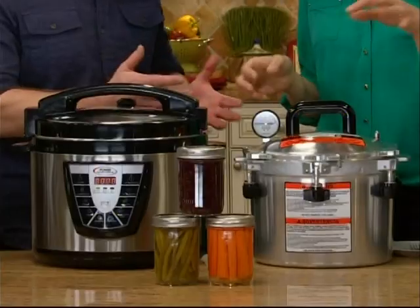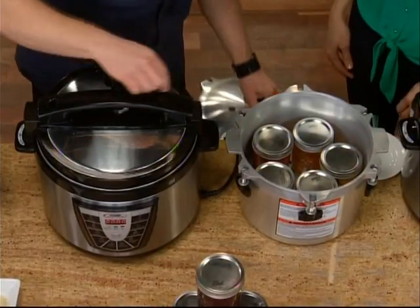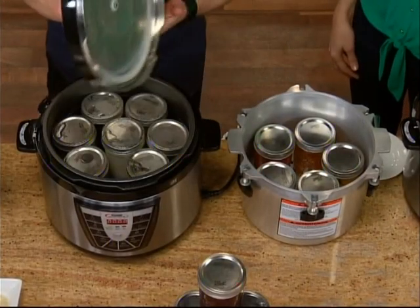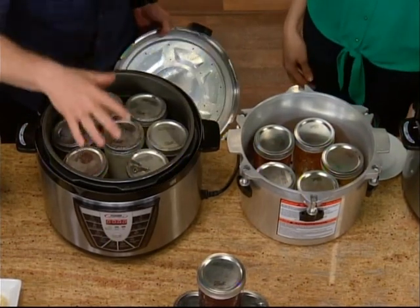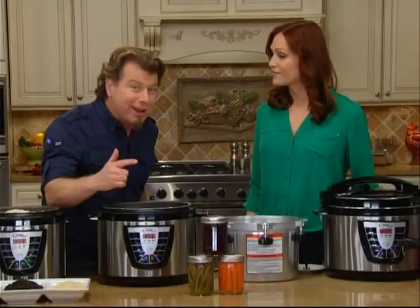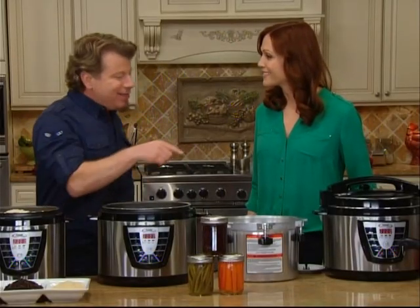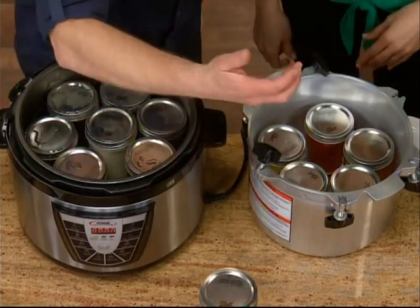Okay, how about we compare the Power Pressure Cooker XL now to a canning appliance? Their canner can only hold 5 pints. Our canner, because it's super wide and the gigantic 10-quart size, we can hold 7 pints for canning all of your favorite vegetables with the touch of a button. And theirs you have to babysit. Ours is full of safety features, so you don't have to worry about any of this stuff.